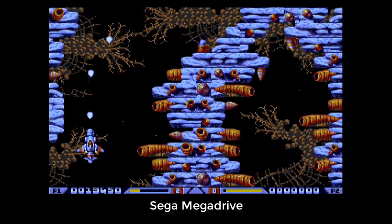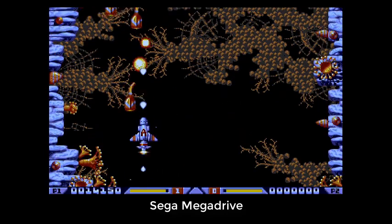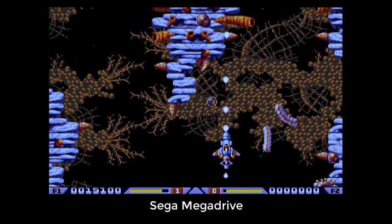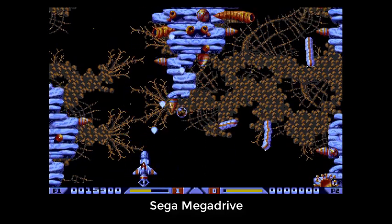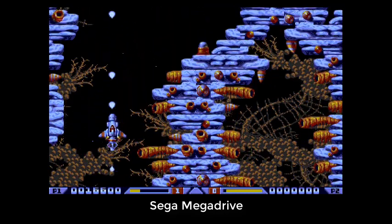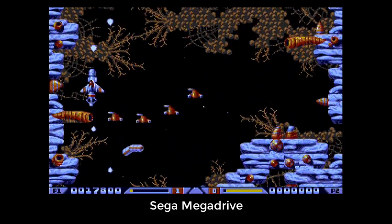I don't think this looks quite as nice as the Atari ST one. I don't know what the amount of colours Atari ST could have compared to the Sega Megadrive. I thought, if anything, the Sega Megadrive would have better colours, but it's not bad at all. But yeah, it definitely misses the music because that was a big thing. That was a massive part of the sort of wow factor of this game. I mean, I'm absolutely caning these guys and I'm just not defeating them.